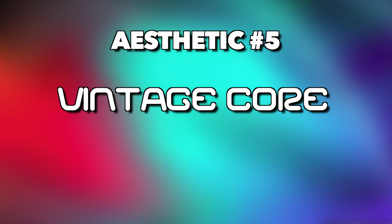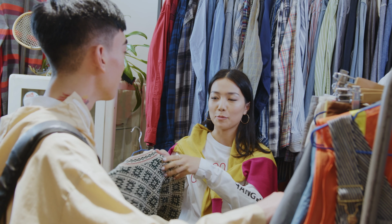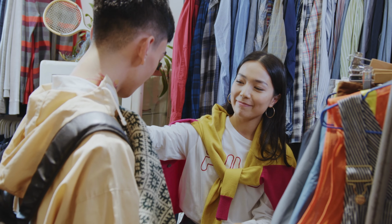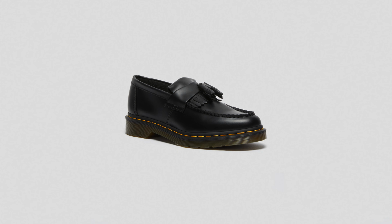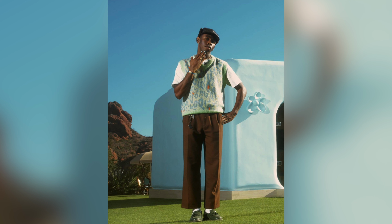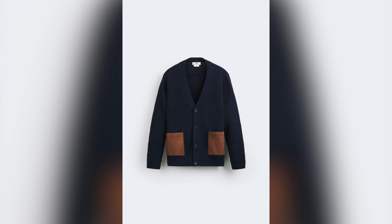So getting into the fifth aesthetic, we have vintage core. Now, with the popularity of thrifting and buying secondhand clothes, wearing vintage or retro fashion has become super trendy. So you want to invest in a few statement pieces that can be worn with a variety of outfits. A good example are tassel loafers. Tyler the Creator is the go-to person to look to when it comes to this aesthetic. Some key pieces are sweater vests, chunky cardigans, and a good pair of high-waisted chino pants, and of course, some loafers.